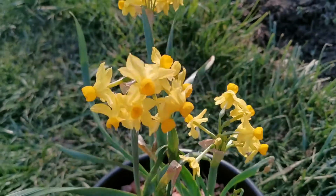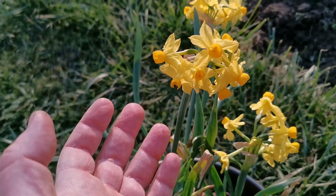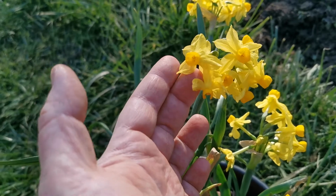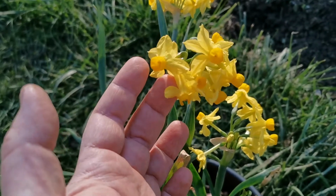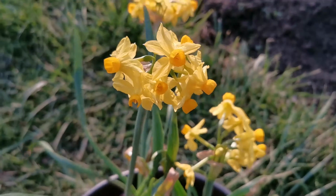Most tazetta, including Narcissus tazetta, subspecies tazetta, have white tepals and yellow cap, yellow corona, while this one has both yellow tepals and yellow cap, even if, as you can see, the yellow cap, the yellow corona is of a much more intense yellow than the tepals.